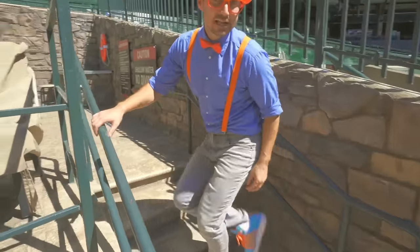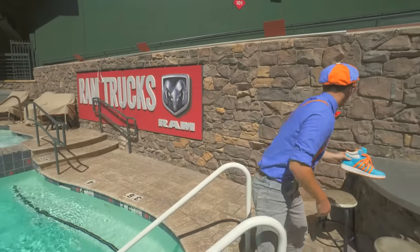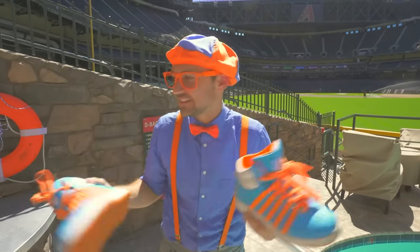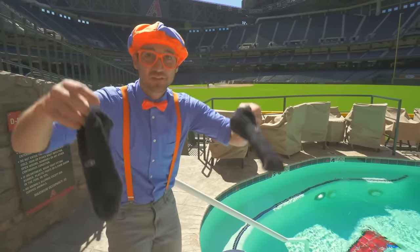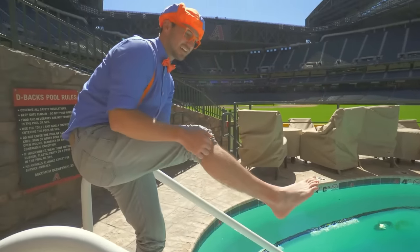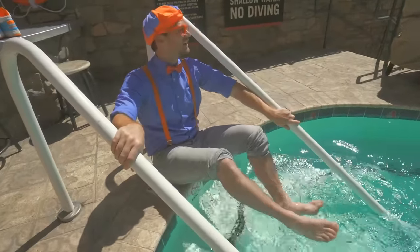Whoa, I am so excited. I am so warm. This is gonna feel so good. Okay, first, let's take off our shoes. One shoe. And here is the second shoe. Check it out. One, two, because I have 2 feet. All right, okay. Oh, one stinky sock, 2 stinky socks. Ooh, because I have 2 stinky feet. All right, let's roll up my pants. Perfect. Okay, now let's take a dip. Oh, yes! Oh, yeah, this feels so good!